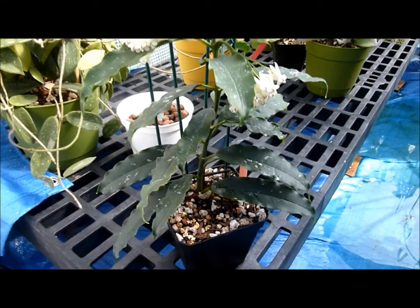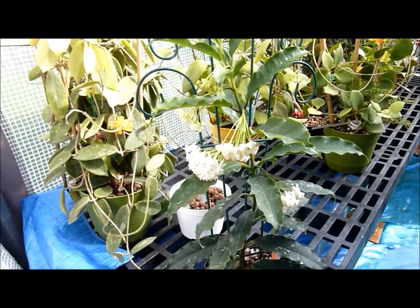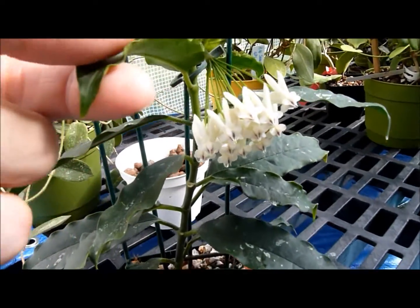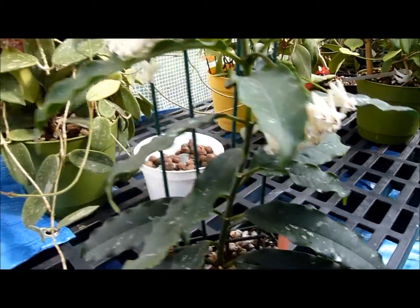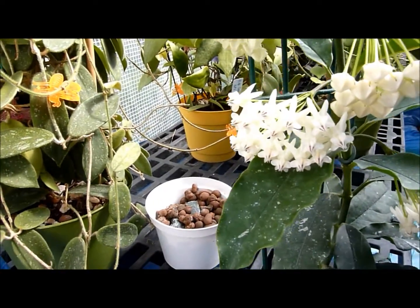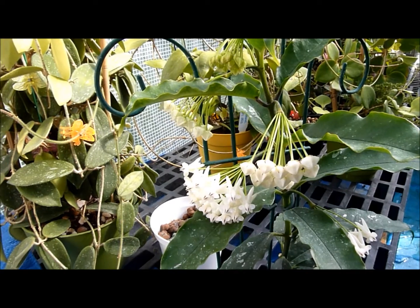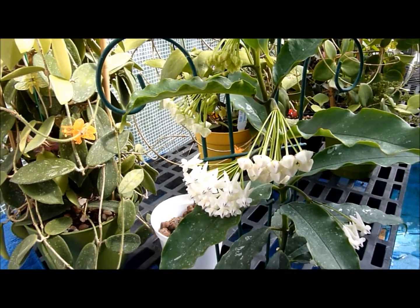This plant here is only about 3 months old. It's got two open pentacles with flowers. It's one, there's two, four other pentacles full of buds, and this is only in about 3 months.